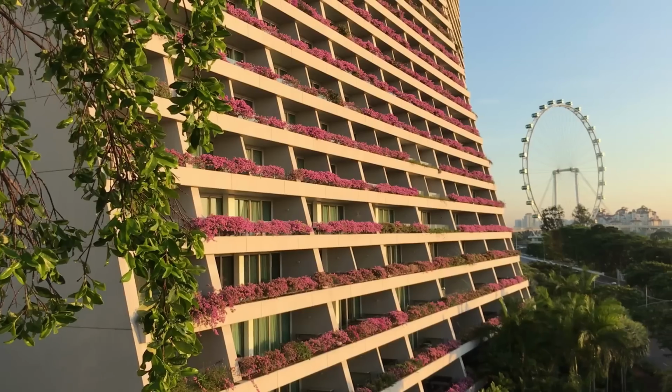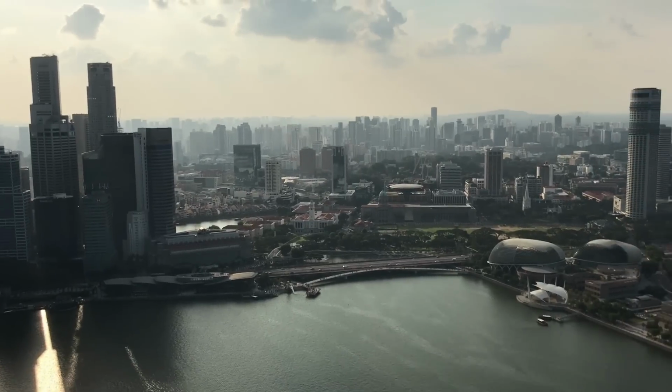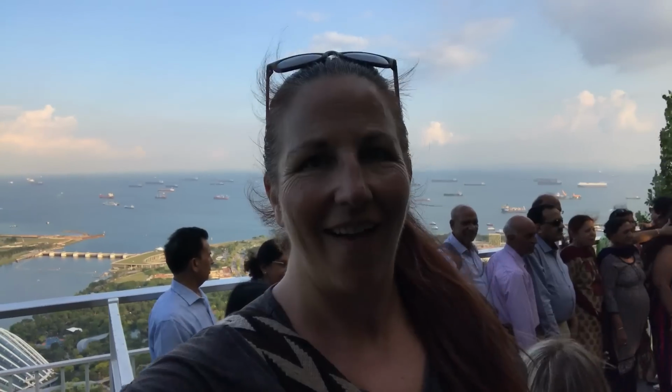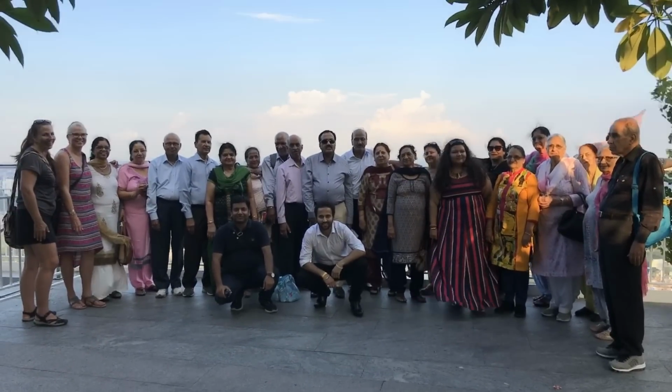So here we are on the top of the surfboard, the top of the Marina Bay Sands Hotel, taking in the view, having a drink. It is stupidly expensive, but totally worth it for this view. Singapore is a crazy busy port. All of those are ships with shipping containers behind us, along with our Indian friends. Really, these are all of our new Indian friends who all just took pictures with us.